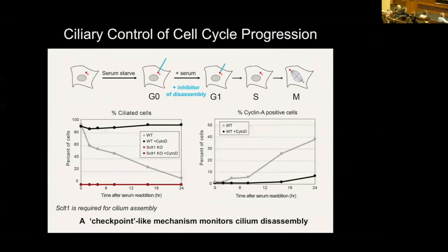Now, what happens then when we look at cell cycle progression in the presence of cytoclastin D in these cells? What we find is that the untreated cells, as well as the cytoclastin D-treated cells, progress through the cell cycle just fine. So this provides support for our model that basically this treatment is specific for cilium disassembly because it has no effect on cells that don't have any cilia at all.